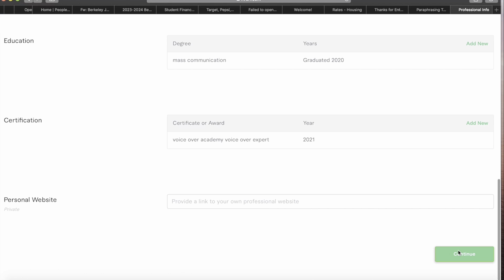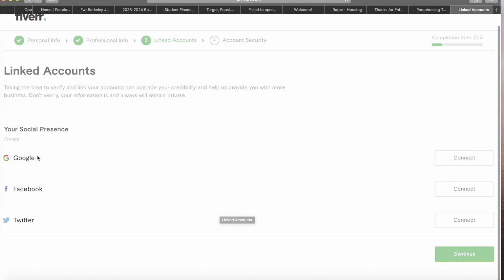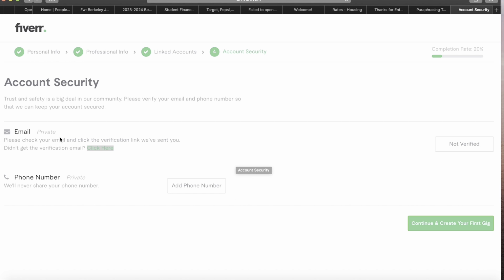Then your personal website. For those of you that have websites, you add your website. Then you move on. Accounts, of course, add all your accounts. Yeah, that's important, very important. So yeah, after adding that, you move on. So for your account security, it's very important that you verify your account through your email and add your phone number, right? It's very important because it's going to keep your account secured. Yeah, so you continue and create your first gig after doing that.